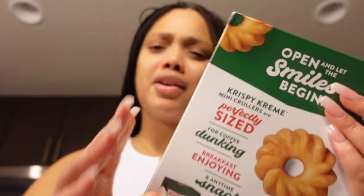Y'all already know I stay with the wipes. Y'all, Celine loves these for breakfast. These are actually really good. I had to relax off of eating them. They are so freaking good, y'all. They are just so buttery and flaky and yummy. Probably not vegan, but if you know, you know.